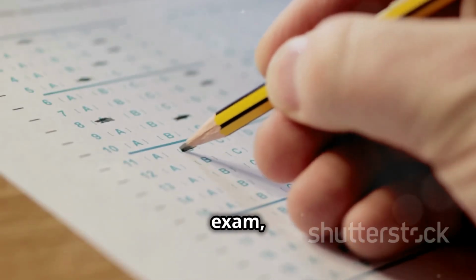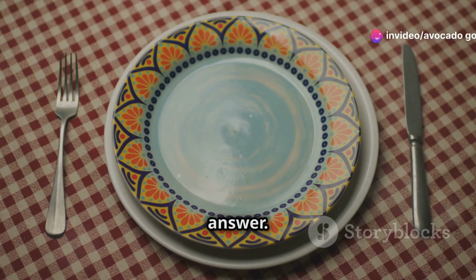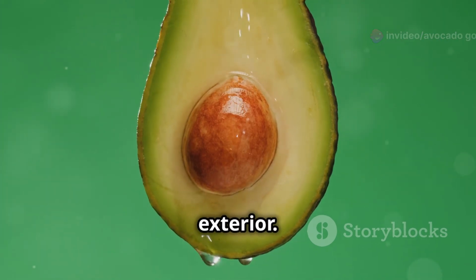7, check your work. Before you submit your exam, always go back and check your work. There's always a chance to spot a mistake or improve an answer. Be thorough and make sure everything is as perfect as my smooth green exterior.